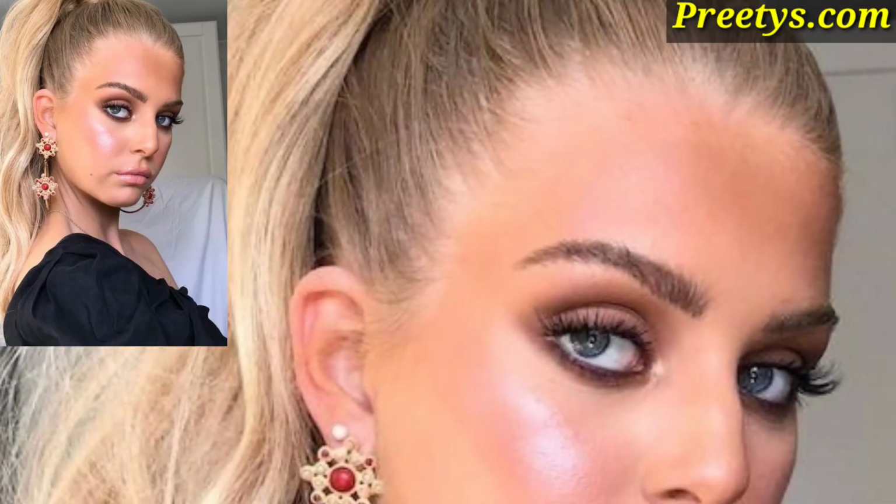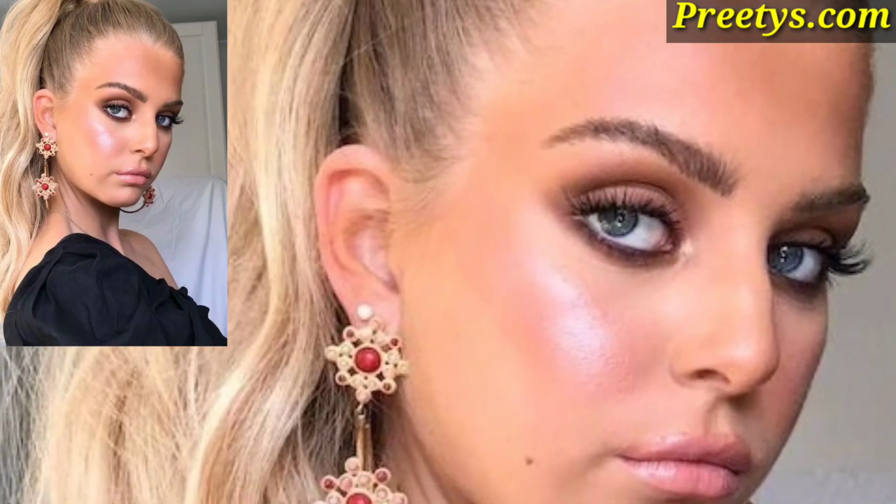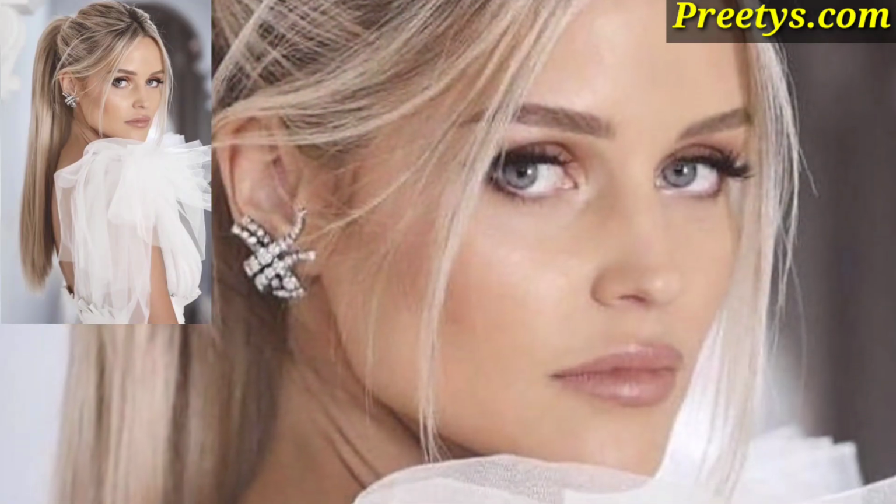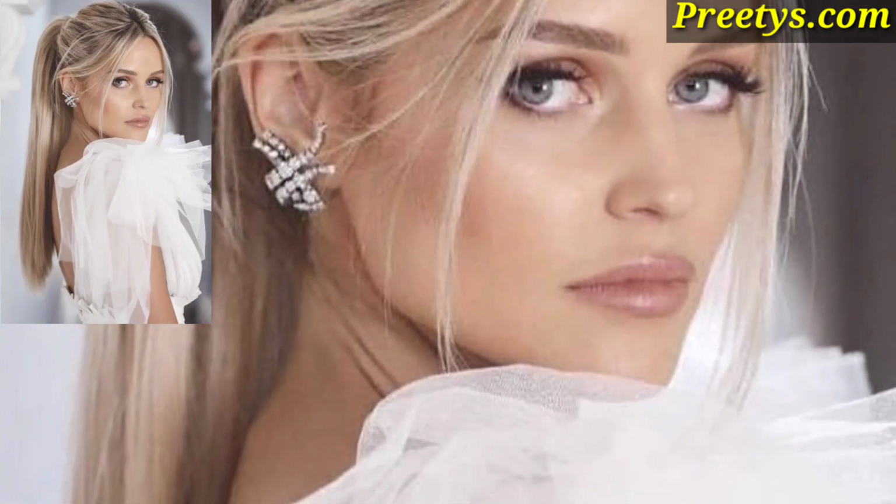And also, I have brought for you the most gorgeous, unique and splendid ponytail hairstyle design ideas. The ponytail is a stylish and classic hairstyle for women. Here are some popular variations. A simple sleek ponytail secured at the back of the head, ideal for a polished look.